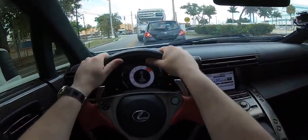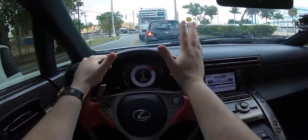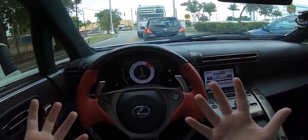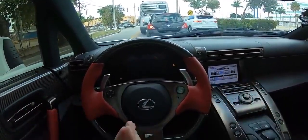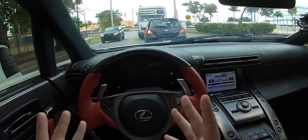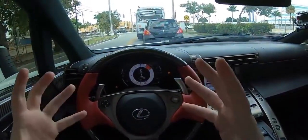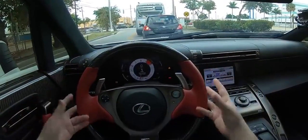How cool is that? Now, the Nürburgring edition LFA in 2011 set the Nürburgring record at 7 minutes and 14 seconds. For reference, that was 10 seconds faster than the Porsche GT2 RS. That is an unbelievable thing. 10 seconds faster than Porsche, who is the king of the ring and has been for a very long time, was beaten by Lexus out of nowhere with the LFA.